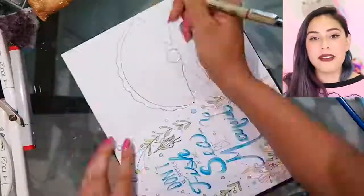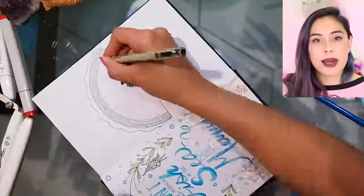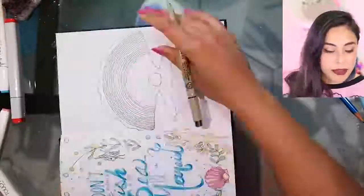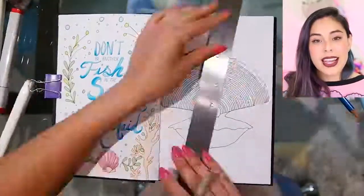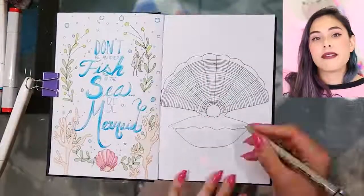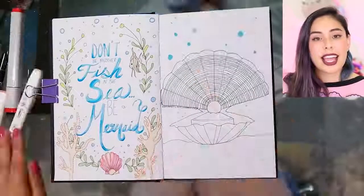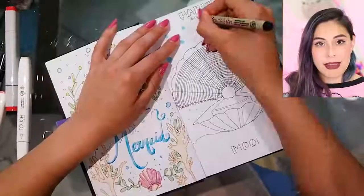So I love the habit tracker. I did kind of fall off towards the end of the month because I didn't take my book with me when I was traveling and doing all the different festivals that I went to this past month. But I really love the visual habit trackers. So I was trying to think how I could make a habit tracker and incorporate it into this theme.